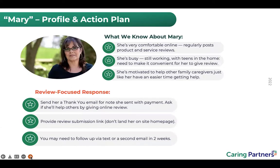So send Mary a thank you note for the positive feedback she gave you when she sent in her payment. Ask if she'll help those others by giving the online review. Give her the review submission link. Remember, Mary's tech savvy. Don't just tell her to go to caring.com or Google. Don't make it hard on her. Don't make her scroll and try to find where to enter her review. Take her right to the review submission link.